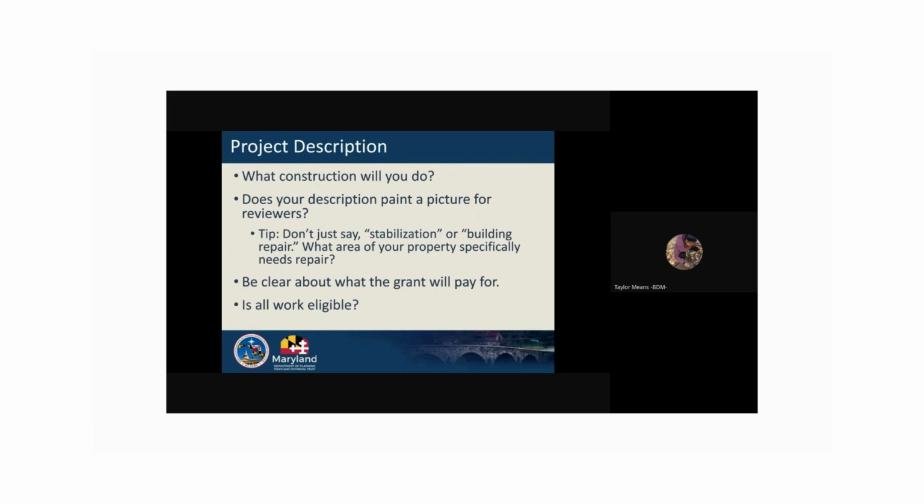Is the work eligible in preserving a historic feature? Is this a discrete phase of work? Is the work getting a project started or the final phase of a larger construction project? Is a description clear enough for grant reviewers to understand? Make sure all the work described in this section matches the line items in your budget spreadsheet.